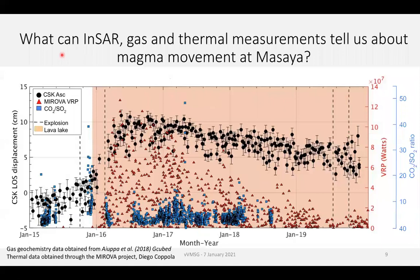So if I combine the COSMO-SkyMed time series with gas geochemistry results, so carbon dioxide, sulfur dioxide results, as well as some volcano radiative power results obtained through the MOUNTS project, we see some just very interesting initial observations. And so Aiuppa and others postulated that this peak in carbon dioxide, sulfur dioxide prior to the appearance of the lava lake was affiliated with the intrusion of magma from depth. So carbon dioxide rich magma coming into the system from depth, and this resulted in the appearance of the lava lake up at the summit.